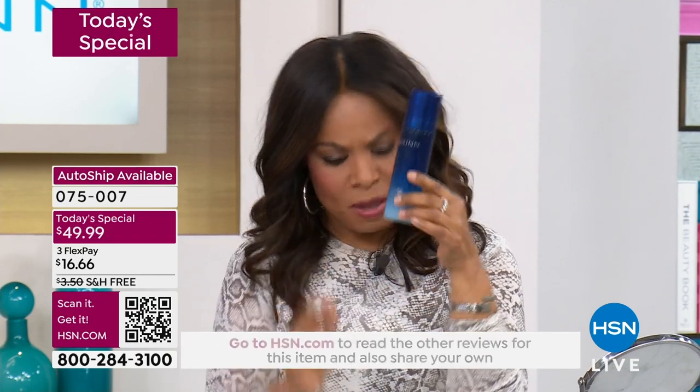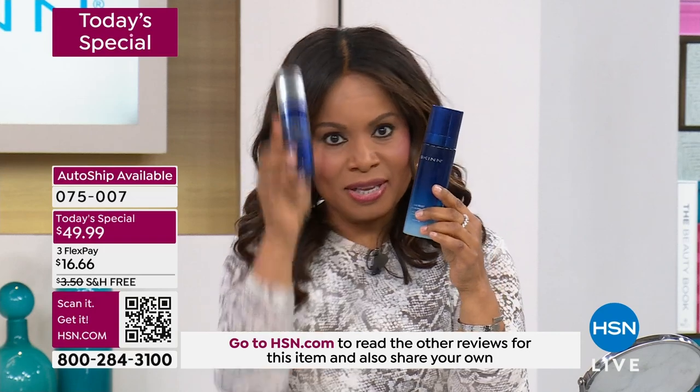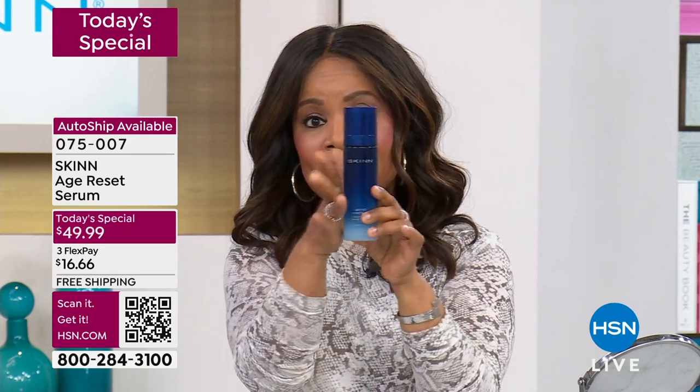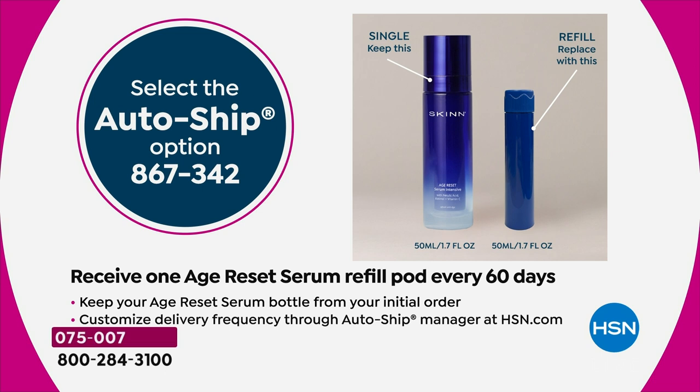By the way, if you're looking at this bottle and you're like, hey, that doesn't look familiar, you're right. This is what the Age Reset Serum normally comes packaged at. We've upgraded the packaging so much so that this is actually glass. So I just want you to know that. So new, and the refill that you're going to get will look like this. Now, I just travel with the refill when I travel. It has its own lid, which I like. I put it on my fingers, but you could use too much if you're not careful.